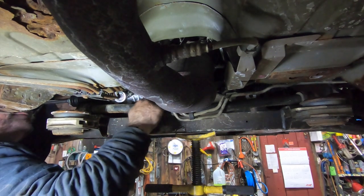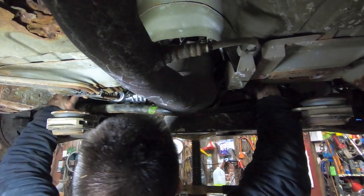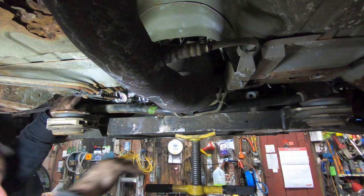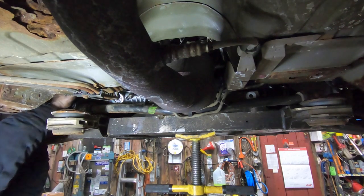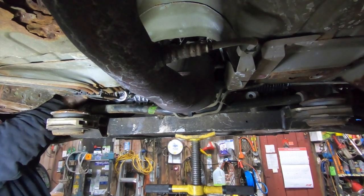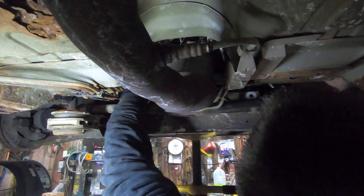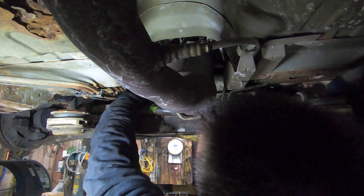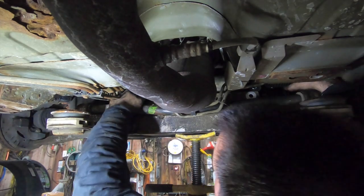What the frig is happening here? You're gonna piss me off now. Come on, stupid thing. Am I even close to where I'm supposed to be? Nope, not even. There we go, that one there. Come on.